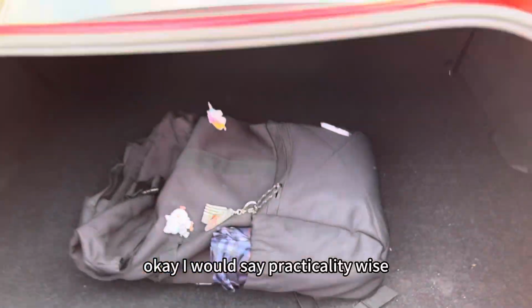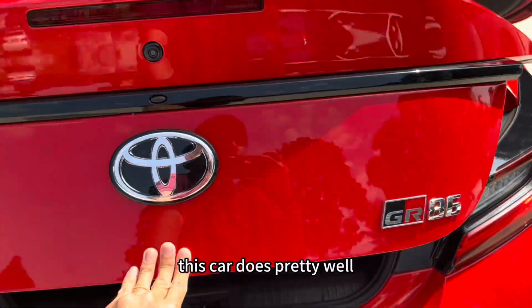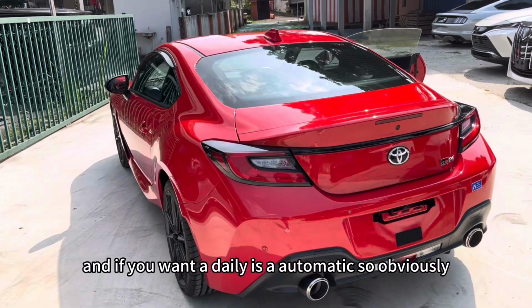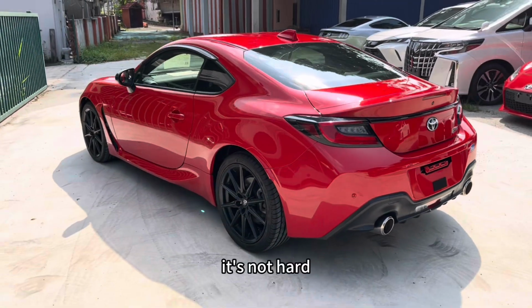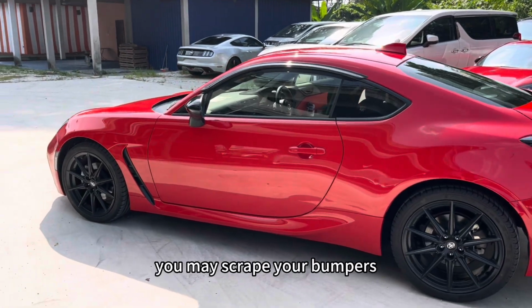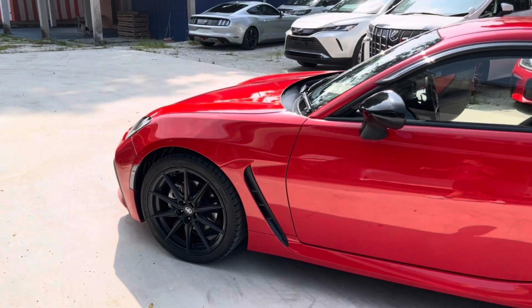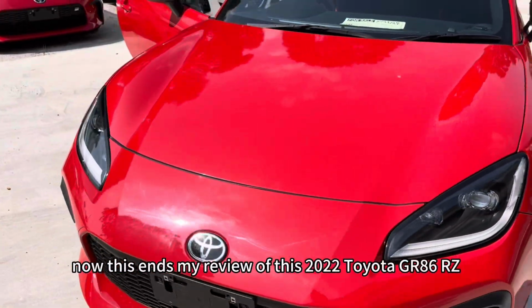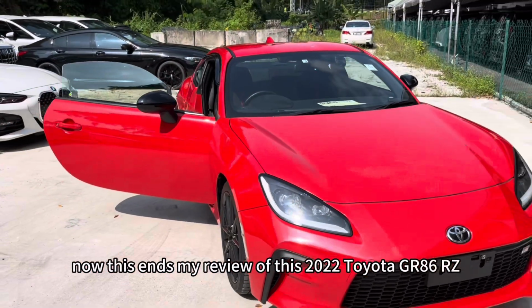Okay, I would say practicality wise, this car runs pretty well. And if you want a daily, it's an automatic, so obviously it's not hard. Just that you need to take note on the bumps. Sometimes it's a little bit too low, it may scrape your bumpers. Now this ends my review of this 2022 Toyota GR86 RZ edition.